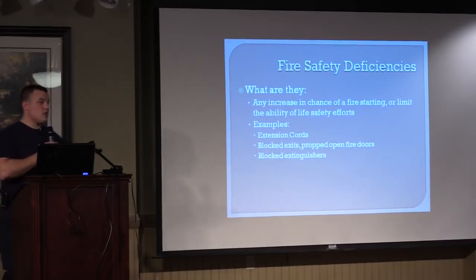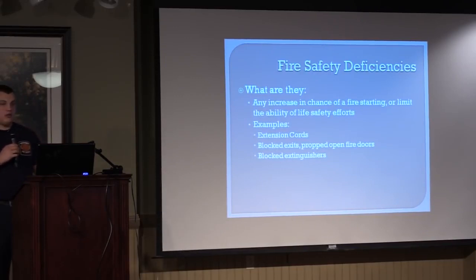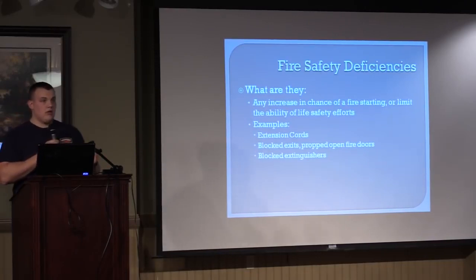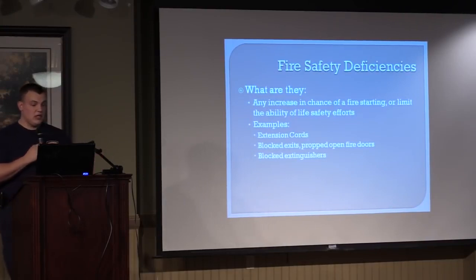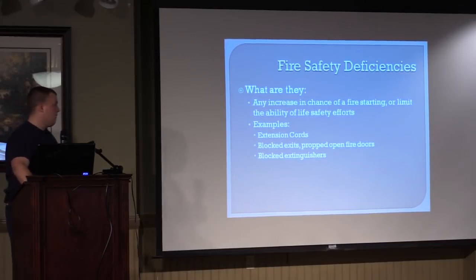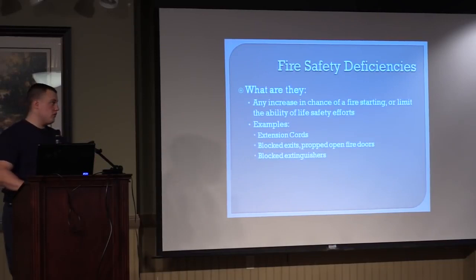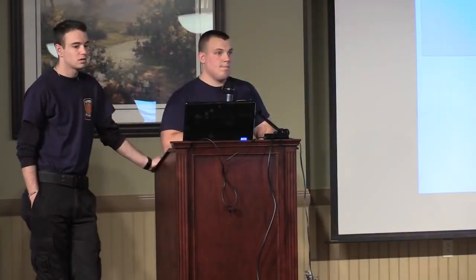Some other fire safety deficiencies: an electric cord plugged into a power outlet or into a power strip. You can't have that. Anything that exceeds the amperage on a power strip. For example, I was doing a fire inspection and there was a microwave, like an industrial microwave, plugged into a power strip. Those are designed to be plugged directly into the wall. Daisy chaining power strips, that's another common safety deficiency. But extinguishers, blocked pull stations, and propped open fire doors are the major deficiencies that I've seen. All right, thank you.